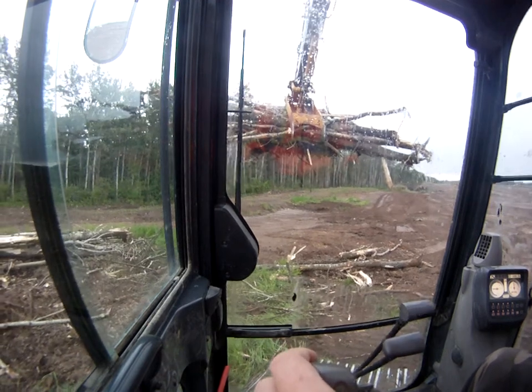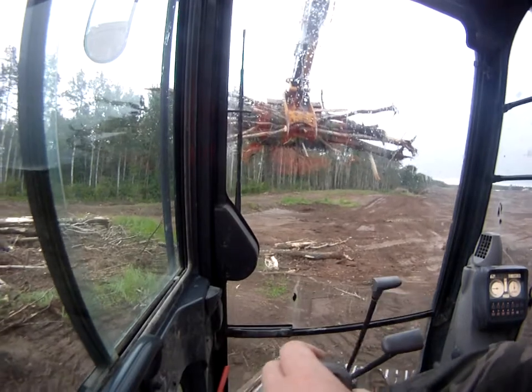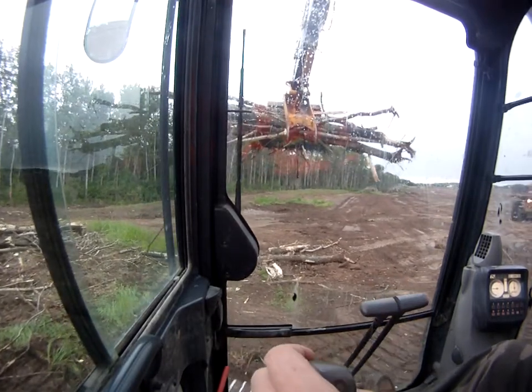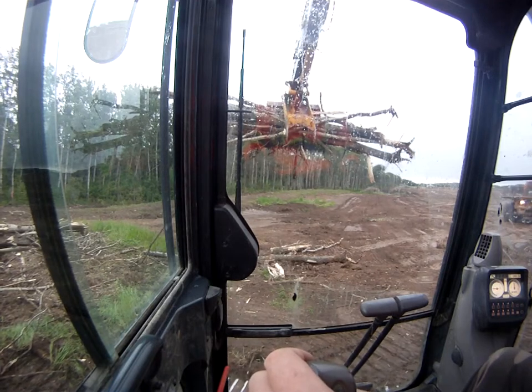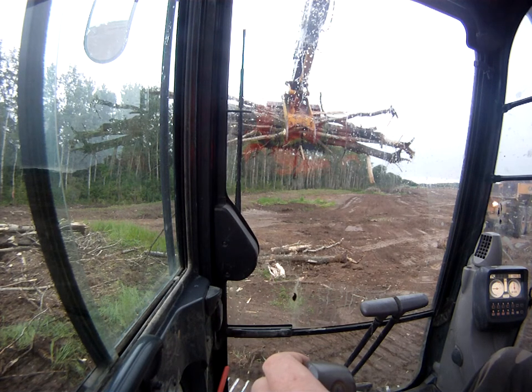This is going to be a bit difficult here. And this dirt is nice and dry, so I can't twist my tracks the way I want them. Come on, Don. Step on the gas.